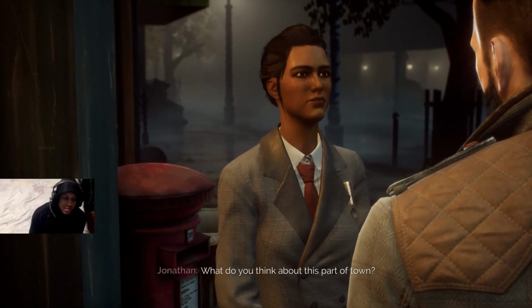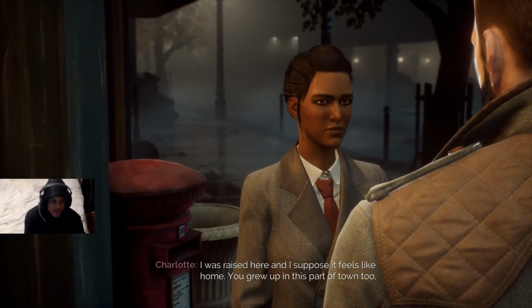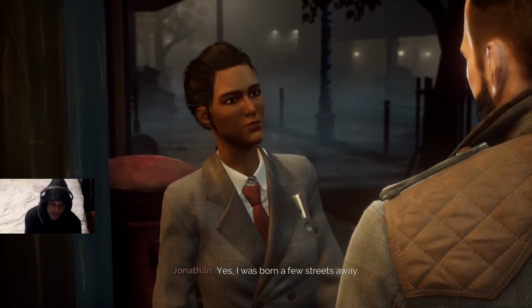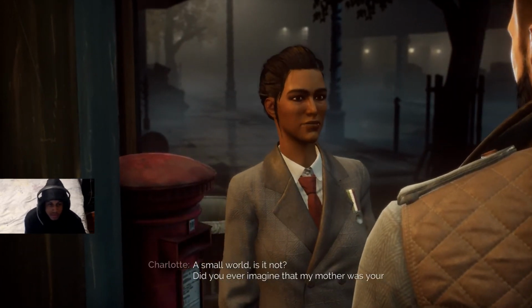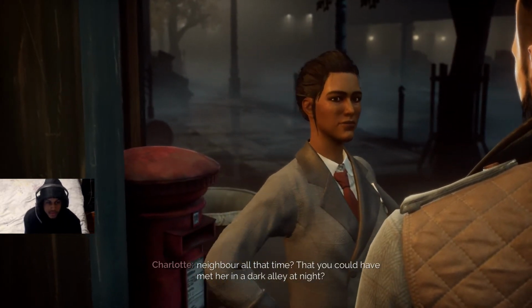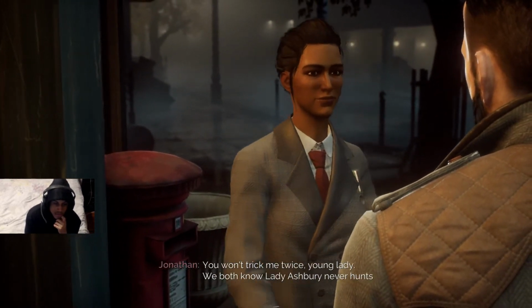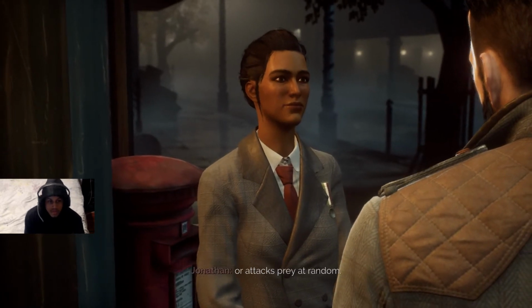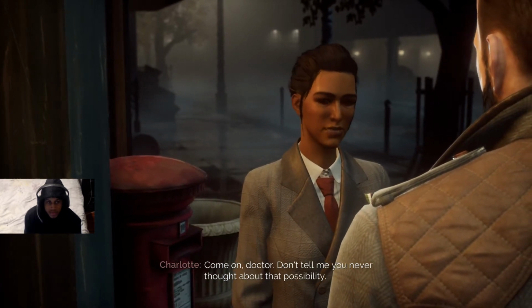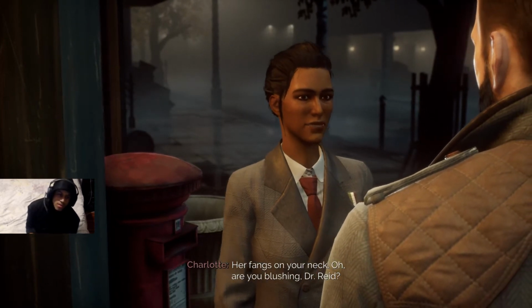What do you think about this part of town? I was raised here, and I suppose it feels like home. You grew up in this part of town too, did you not? Yes, I was born a few streets away. A small world, is it not? Did you ever imagine that my mother was your neighbor all that time? That you could have met her in a dark alley at night? You won't trick me twice, young lady. We both know Lady Ashbury never hunts or attacks prey at random. Come on, Doctor. Don't tell me you never thought about that possibility. Her fangs on your neck. Oh, are you blushing, Dr. Reed?